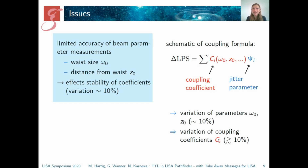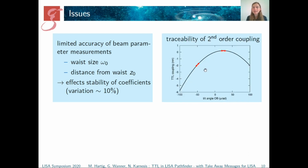Neither can we guarantee a successful fit of the parameters C for inserted beam parameters, since the parameter space is still too large. Besides that, if the jitter injections are small, as they have been during the long crosstalk experiment in LISA Pathfinder, we likely overlook the quadratic characteristic of the coupling, and hence fitted models might not be consistent.